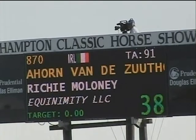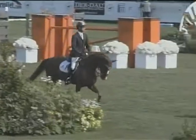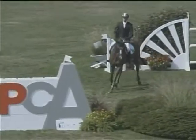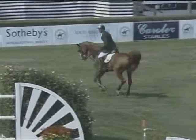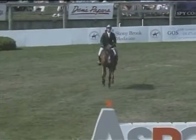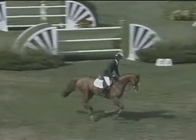Now we have another Irish rider entering the arena. Richie Maloney for the Long Island-based Equanimity LLC. And again, as we know, this man, he goes clear, he can go fast. We've been speaking about it this week. He's been very fortunate in representing his country at Dublin this summer. He was on the winning combination for the Nations Cup. Very exciting for Ireland, for their home country to bring home the Nations Cup at the Aga Khan.